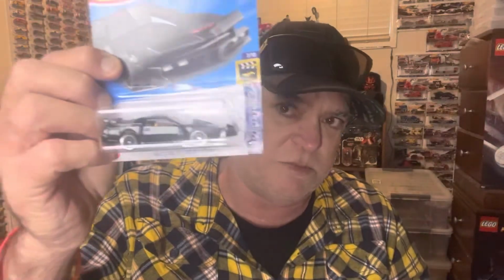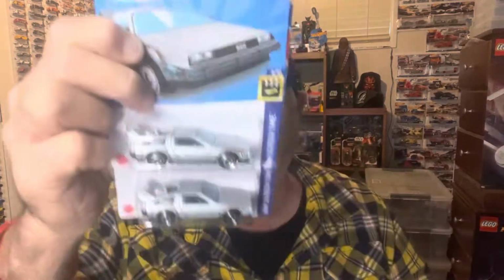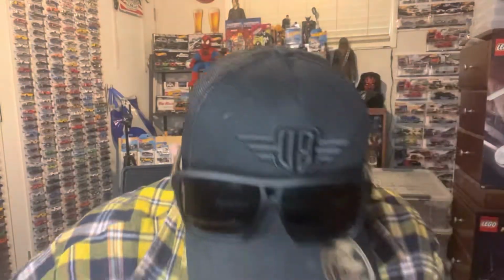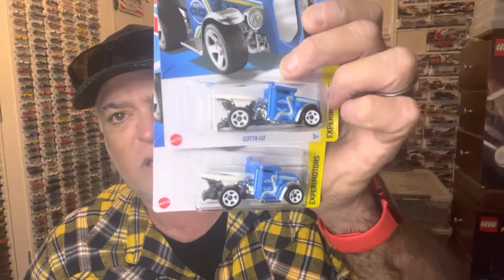Picked these guys up at Kmart at Burpengary. So I got another Night Rider in Super Pursuit mode, which is really cool. That's nice. I've got a couple of the DeLoreans, or the Back to the Future Time Machines. So a couple of those, and a couple more of the Gotta Go Treasure Hunts.